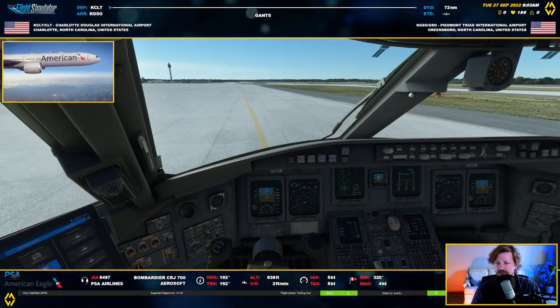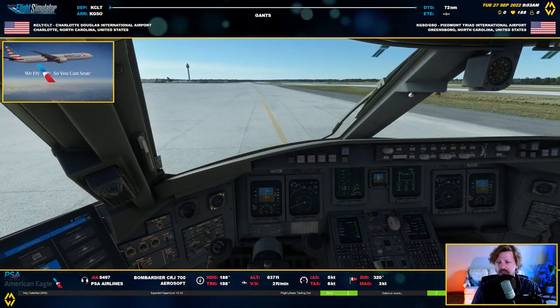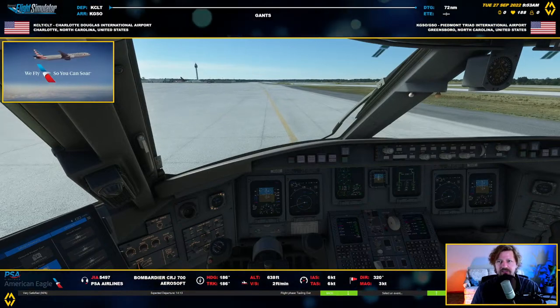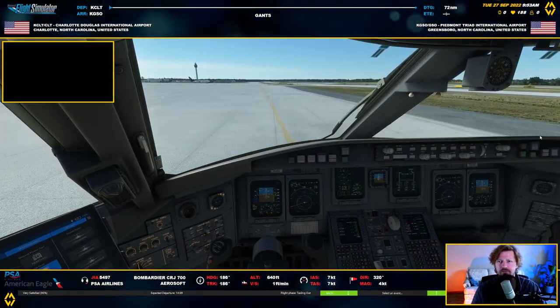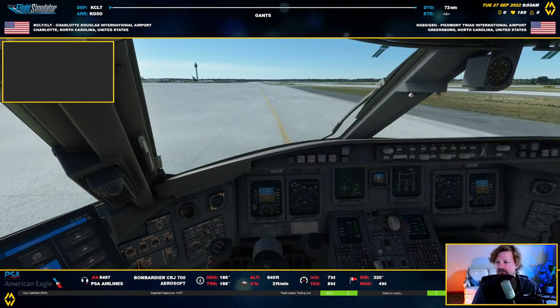Okay, so we're gonna just take Foxtrot all the way down, across the runway. Then we'll get to Alpha, and then they'll take us to Echo. So we don't need to do anything. Yeah, there's the Hold Short. Hold short, runway 23R.